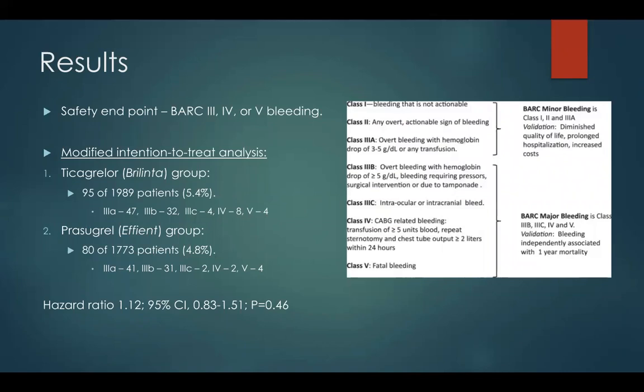And then as far as our safety endpoint, again, it was BARC 3, 4, or 5 bleeding, which is defined here on this table over on the right. So 3A is overt bleeding with hemoglobin drop of 3 to 5 grams per deciliter or any transfusion. 3B is overt bleeding with hemoglobin drop of greater than or equal to 5 grams, or if they had to be on any kind of vasopressors, or if the bleeding is secondary to surgical intervention or tamponade. Class 3C is intraocular or intracranial bleeding. Class 4 is bleeding related to CABG if they have to get high units of blood, or if the chest tube output is significant over a day. And then 5 is fatal bleeding, which is kind of interesting.